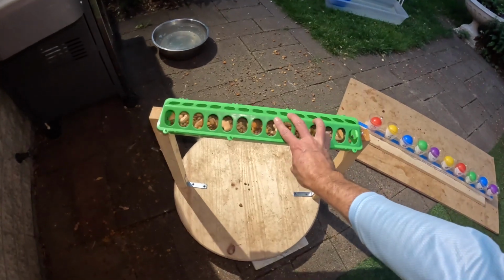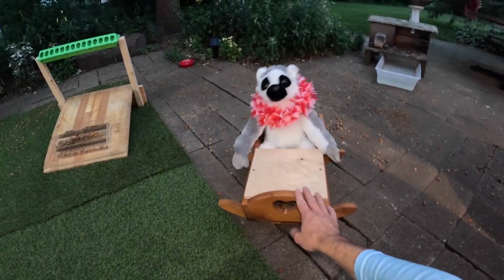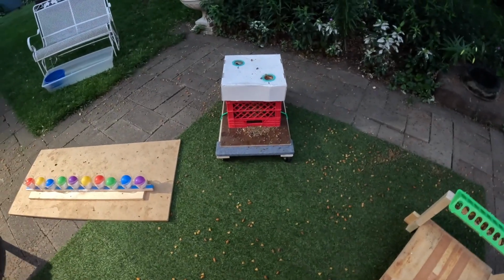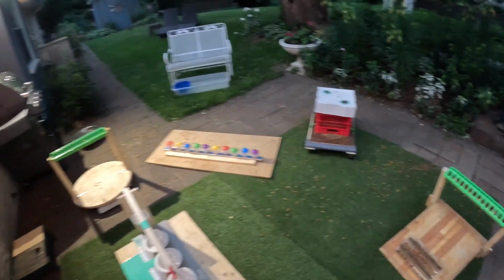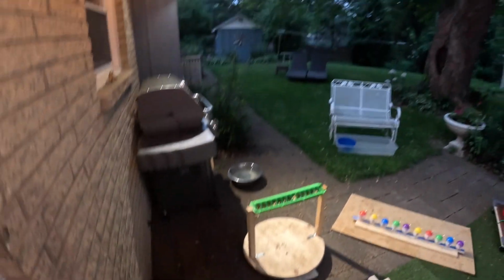We have some chicken feeders. Inside are different assortments of treats: cookies, peanuts, dog food, cat food. We have the cute little lemur and the baby cradle. Got a crate here on wheels moving around. Got some peanuts hidden in there. We're gonna see what they go for and in what order. Little gizmo right here too. No one showed up. Pretty soon they'll be here. All right, let's go.